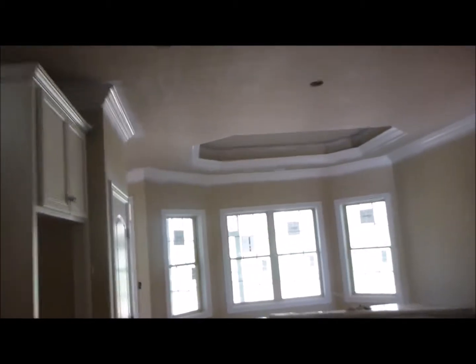All right, here we go, the garage. This garage is considered two-car. So the bonus room, how much further would that be? Like you said, for a three-car garage, you can get a three-car. Yes, and it would cost more money. How much more money? I'm going to keep going because he's asking questions.